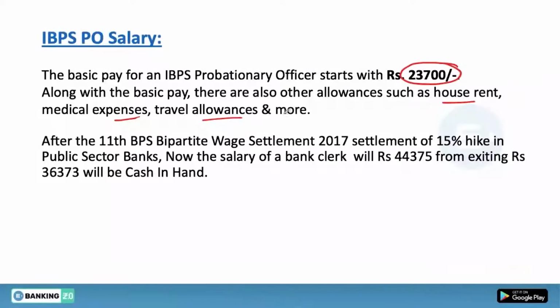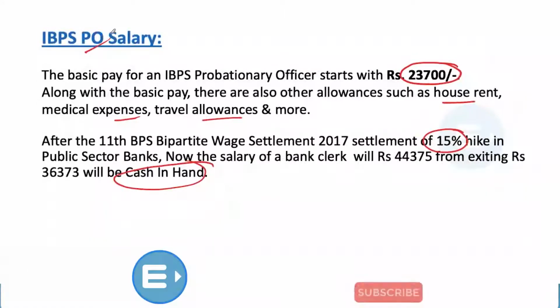Now, after the 11th BPS, that is bipartite settlement, there would be a 15% hike in public sector banks. So now the salary of a bank clerk will be around 44,375 from the existing 36,373. This will be the cash in hand. So you can see that there would be a hike of 15% in the salaries, no matter whether they are clerks or POs. Fine. So each and every person is going to benefit from it.